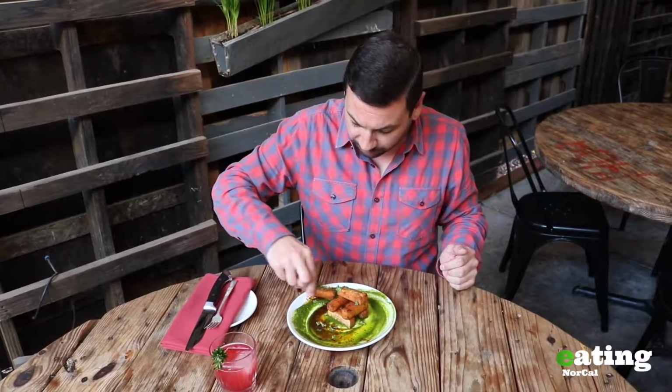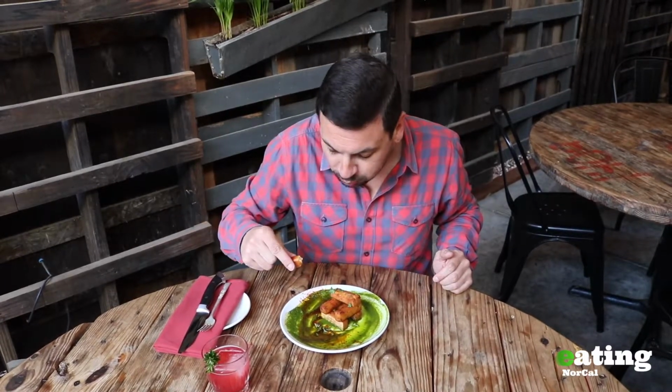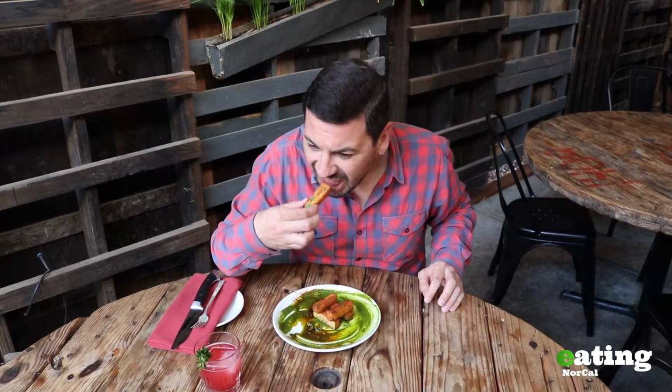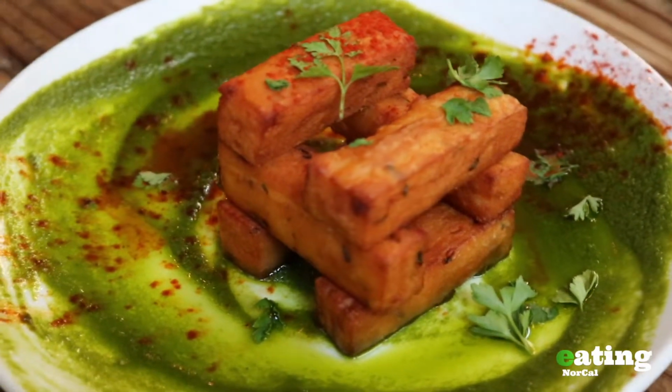Ooh, really warm and soft. It's kind of like a spongy French fry feeling. It's really delicious actually. It's not as crispy as you'd think it'd be, but I really like it. This salsa verde is very fresh. It brings a brightness to the dish. Really beautiful looking dish, and it tastes spectacular.